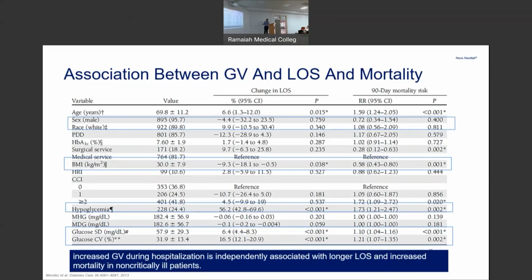Then coming to the glycemic variability parameters, that is glucose standard deviation and glucose coefficient of variation, both of them showed that if they are well under control, it will have a favorable impact on length of stay. So whenever patients are admitted with high sugars, we should see that they do not go into the extreme range. It should not be that morning sugars are 400 and in the evening they have gone into hypoglycemia. This variability should be avoided.